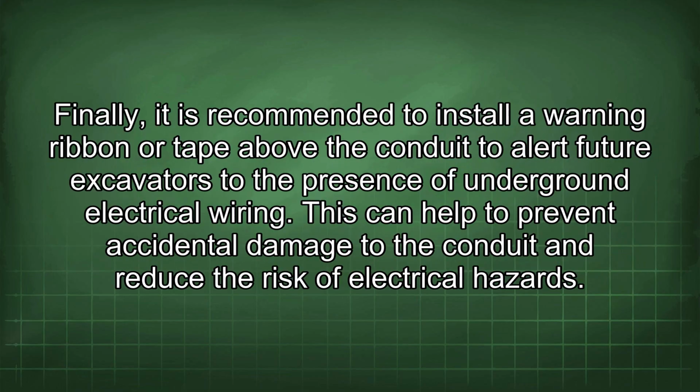Finally, it is recommended to install a warning ribbon or tape above the conduit to alert future excavators to the presence of underground electrical wiring. This can help to prevent accidental damage to the conduit and reduce the risk of electrical hazards.